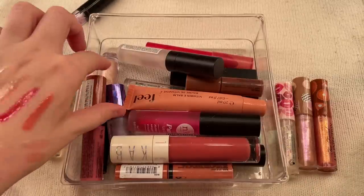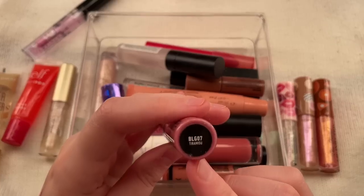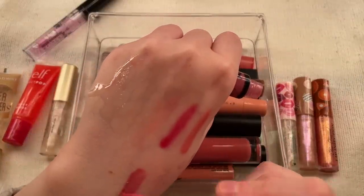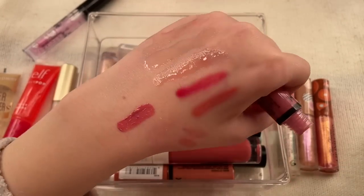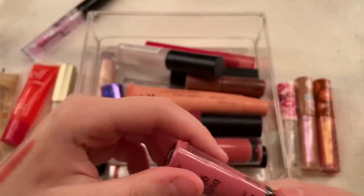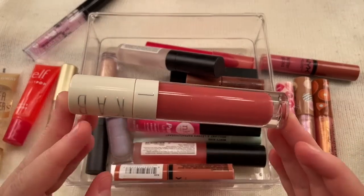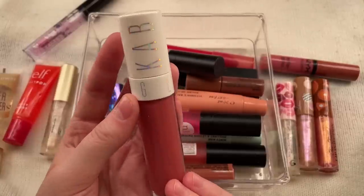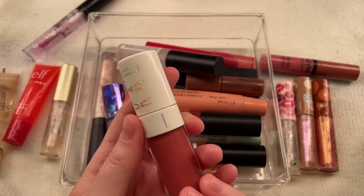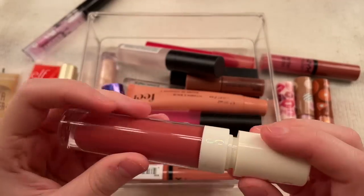Okay. And we're gonna do NYX. This is very... something, I cannot remember, or maybe an advent calendar last year. And it's very pretty. The shade Charming. I don't know what this brand is.